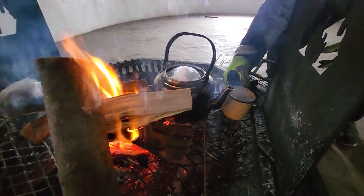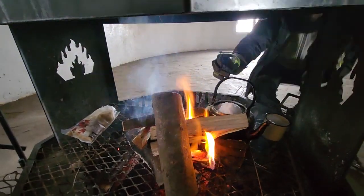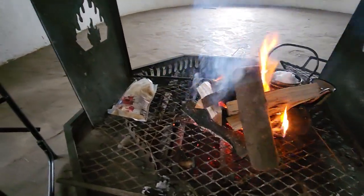Kevin's just got us some snow to keep some water going. So the water tanks are frozen. Yeah. We've got how many liters of water in that? 80 liters of water in the front door. Well, we'll have to make a plan, like I said.